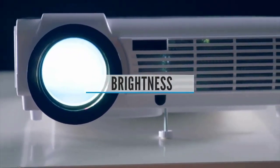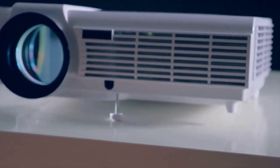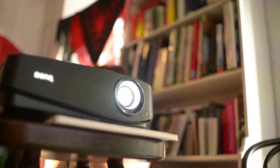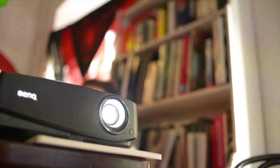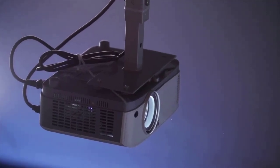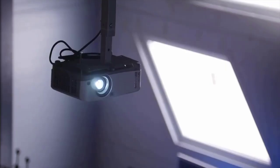The brightness of a projector is displayed and measured in ANSI lumens. Brightness is another important thing, but the brightness that you need for your projector depends on the lighting conditions. If there is a lot of ambient light in your room, then at least 3000 ANSI lumens will be required. But if your room can be completely dimmed, 1500 ANSI lumens is enough.